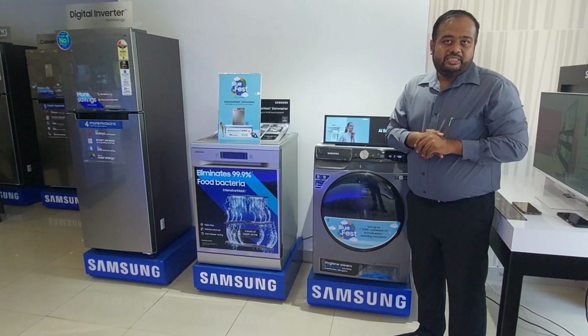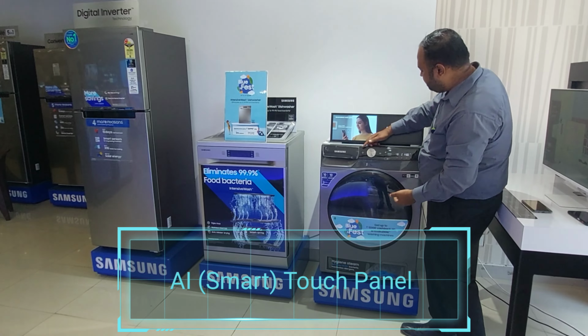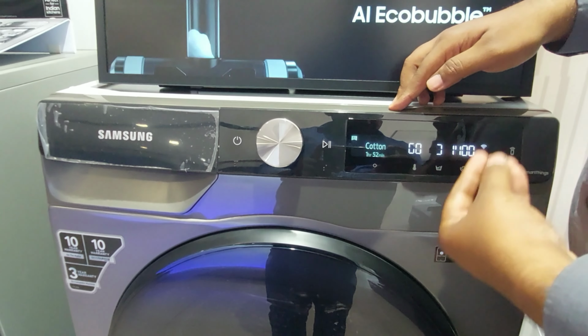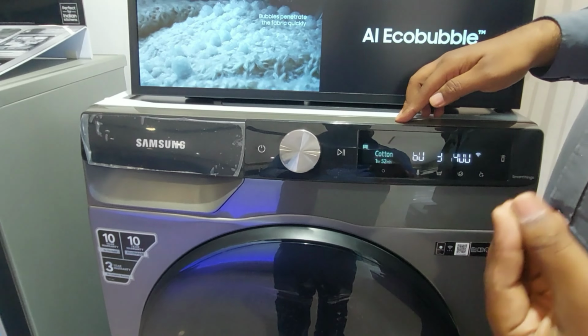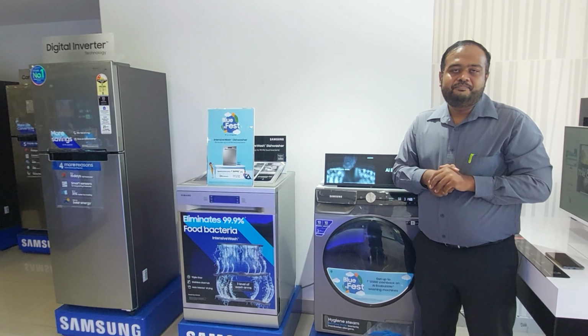It's a smart washing machine which recommends which wash cycle I should use with its unique touch panel. I can change the programs. Also, along with that, I can change the temperature, I can change the number of rinse, and I can control my spin cycle. And this machine is intelligent enough to recognize and remember my usage pattern.